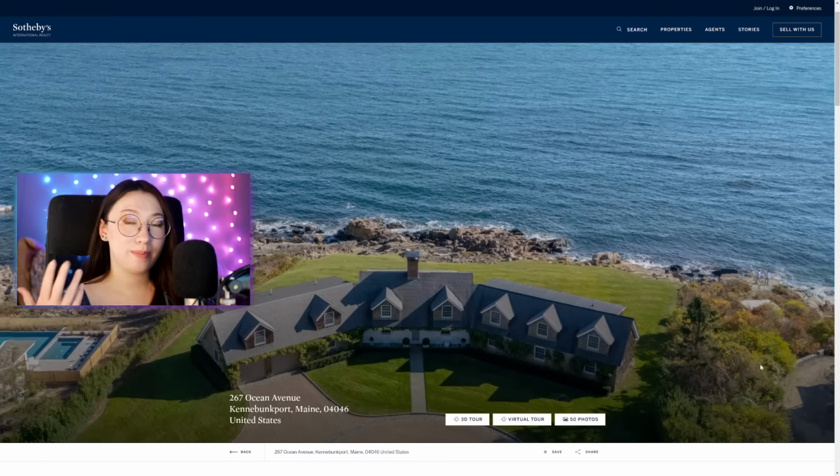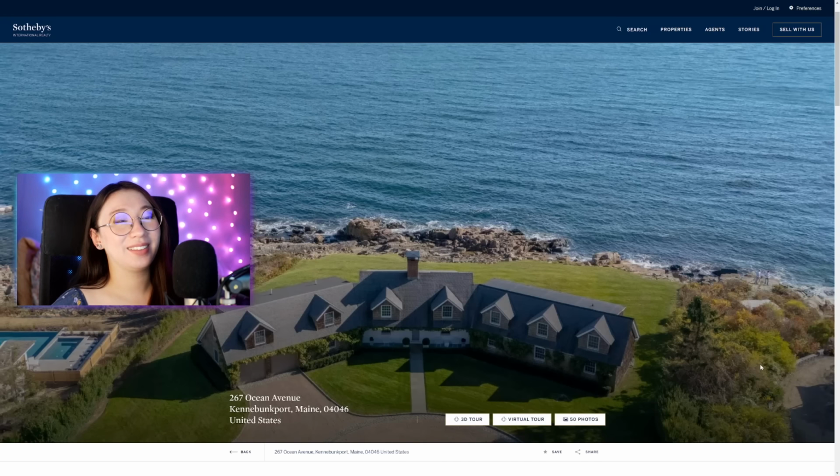This house is in Maine, and a lot of ocean houses today. This one's definitely very close. And I thought it was really interesting. It intrigued me that it looks like three houses in one. It's in Kennebunkport, which is a really fun sounding city.